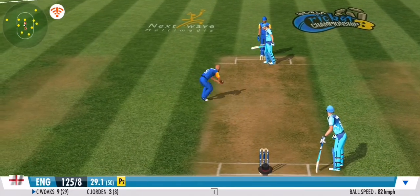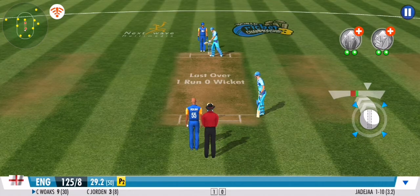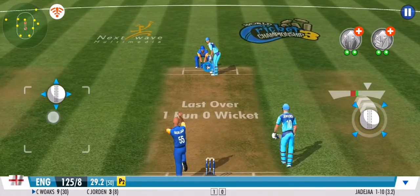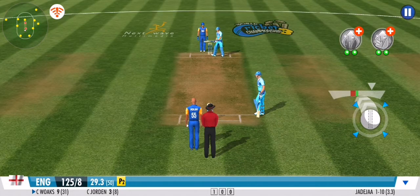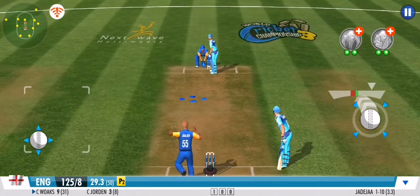Well bowled. He's forced him to play that block. Well contained. A smart effort by the bowler. He goes for a solid defense this time. No run again. Clever bowling by the bowler. The batsman has been deceived completely.